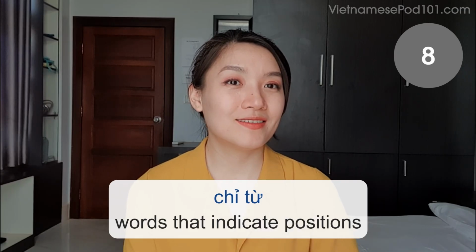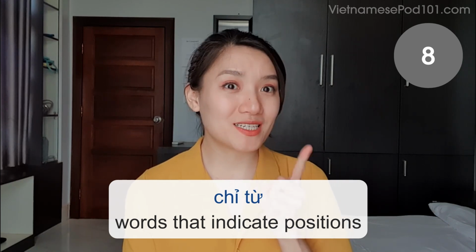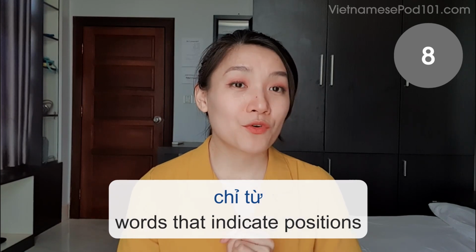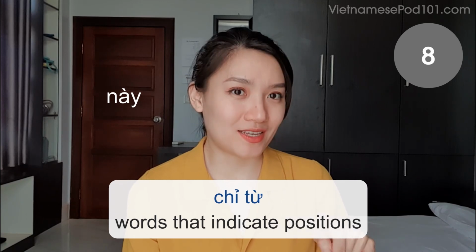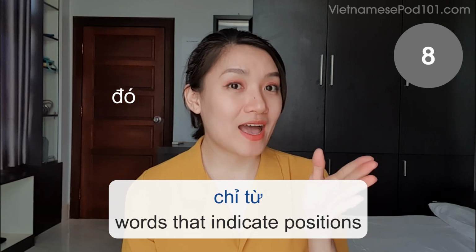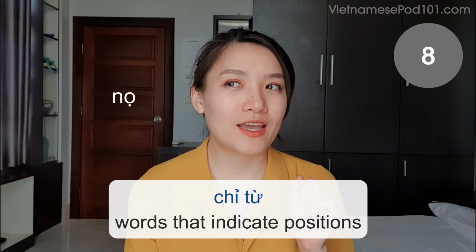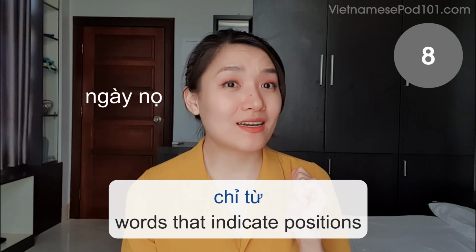Chỉ từ. Chỉ means to point or to indicate. So chỉ từ means words that indicate the positions of something in space or time. For example, này means like here or this. Or đó means that or over there. Nọ means that or like that time or that day. For example, ngày nọ means like that day.